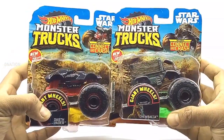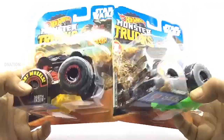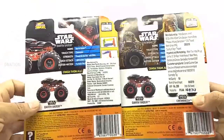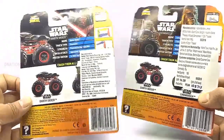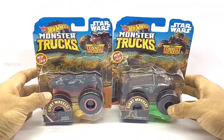These Hot Wheels monster trucks stand by to smash their arch rivals. These two monster trucks squaring off for epic crash attacks and purposely paired for head-to-head battles with their giant wheels and their big personalities. Every package includes one monster truck, and the package provides stats for each, including name, truck type, strength, unique crash attack, and motor variation for great storytelling fun.